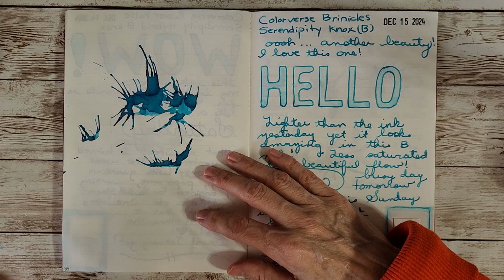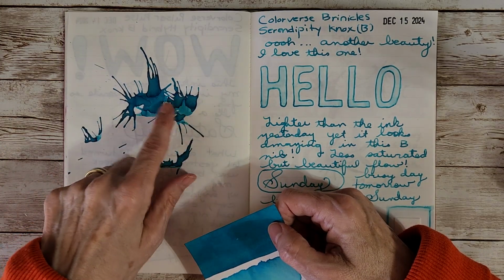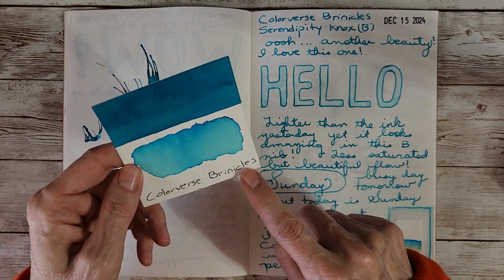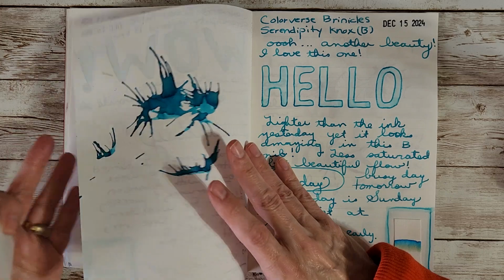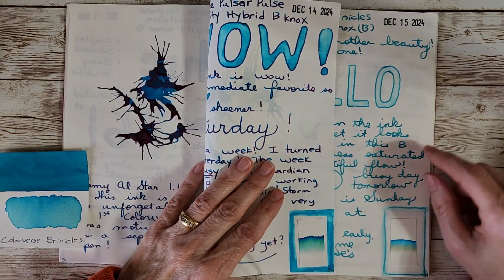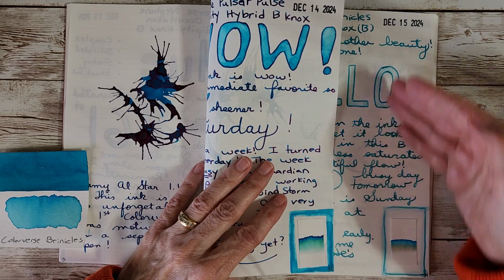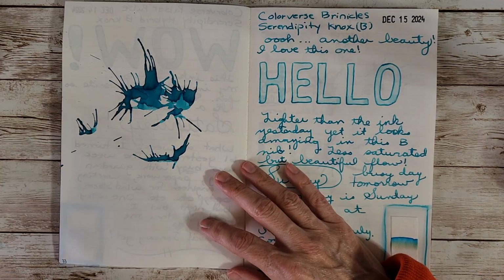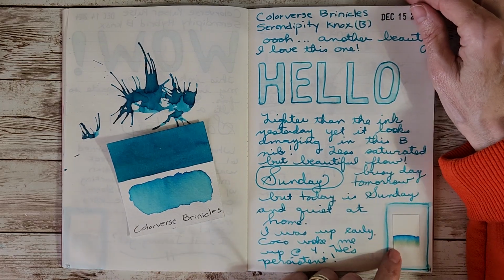So okay. Next up we have a lighter blue, which is still very pretty and very impressive in the splats. Colorverse Brinicles. But after the one before it, how do you compete with that? Well, I guess you do it for people that like a subtler ink without all that sheen and saturation maybe, but it's still a very solid, beautiful color.